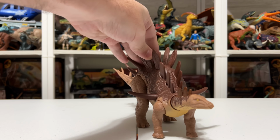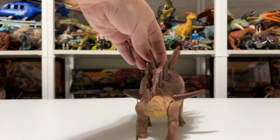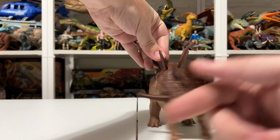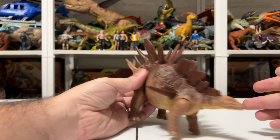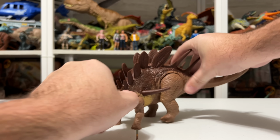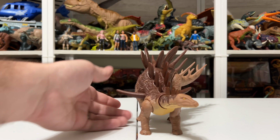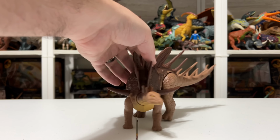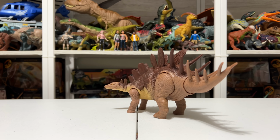So instead of the regular Stegosaurus that swings with its tail, he swings with the front of his body because he has those big spikes. Pretty cool. But I gotta say, I love how the different buttons let you pose him in sort of a cool way. I don't know if you can see this, but he's totally turned around. Rotating. I love that. That's really, really cool.